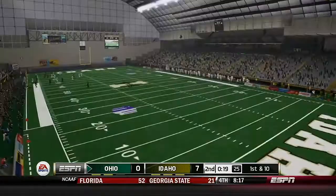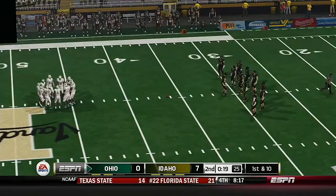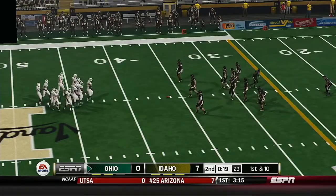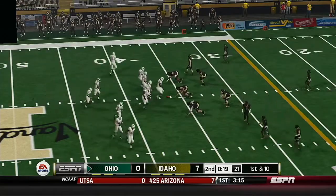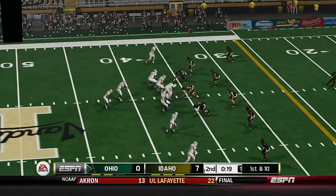Taylor takes it at the 43, knocked out of bounds around the 36-yard line. Momentum swings have been fairly even, and with so little separation, this game can be drastically changed on just one or two plays.